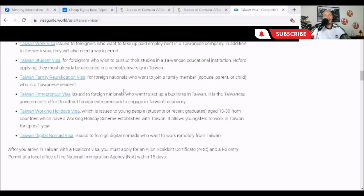ARC certificate. If you start working for a company and they want to keep you on past the year, they may offer you a lower salary during that year, like an internship, and then give you a secure job after that year. Or you may have already had other job offers, where you can leave the country, come back in, already have a job offer, and get your tourist visa or visa exempt stay turned into an ARC through the Taiwanese organization. Then you have a Taiwan digital nomad visa, issued to foreign digital nomads who want to work remotely from Taiwan.